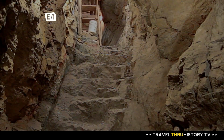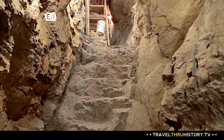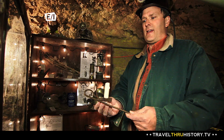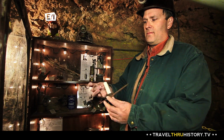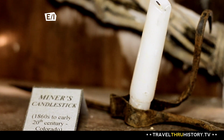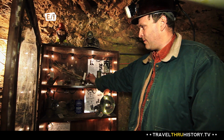Mining hundreds of feet into the darkened earth made visibility a challenge, especially in the 1860s. Most of the lighting was done by candlelight. So this is what's called a miner's candlestick. They could stick their candle in that little holder, with a little hook to hang it on things. Not exactly a very bright light source, so it was pretty hard to see back in here, with just a candle or two to light your way.